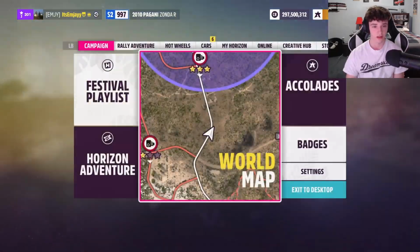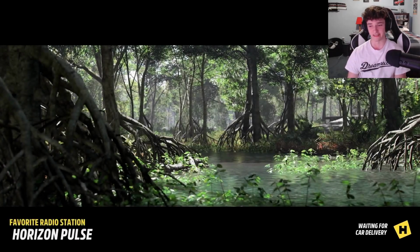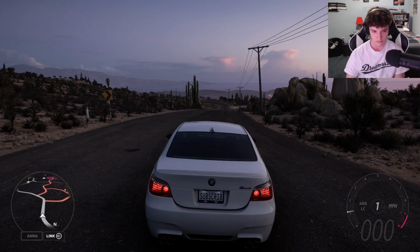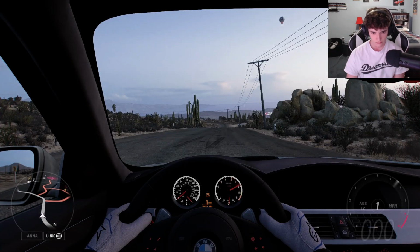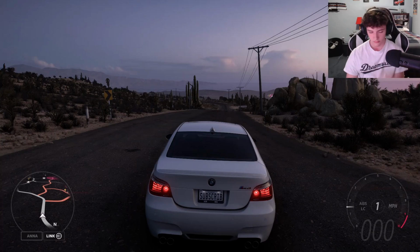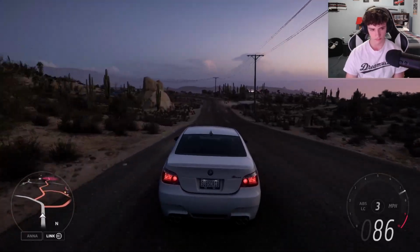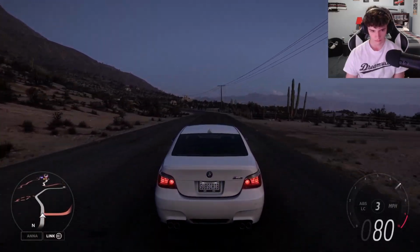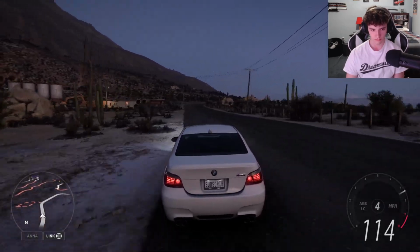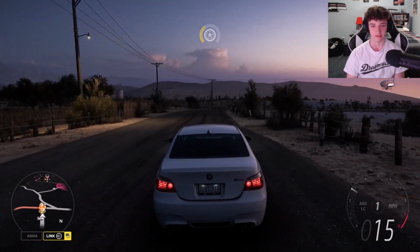Damn, that V12 sounds good. But yeah, next car. Our next car is the BMW M5 from 2009. Now this one's special because this one has a V10. A BMW V10. Yeah, 9,000 RPM and a BMW V10.